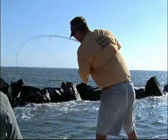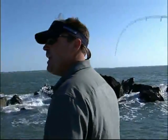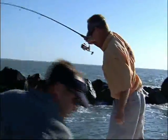Nice fish. Tell you, the size of these fish are great, man. This is great. Oh, good. Oh, God, that's an 8-pounder. That's a horse. That's an 8-pounder, Johnny. Woo, that's a horse. I got you, Jack.